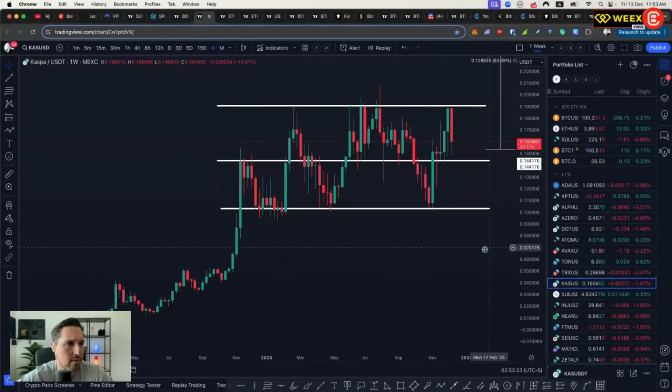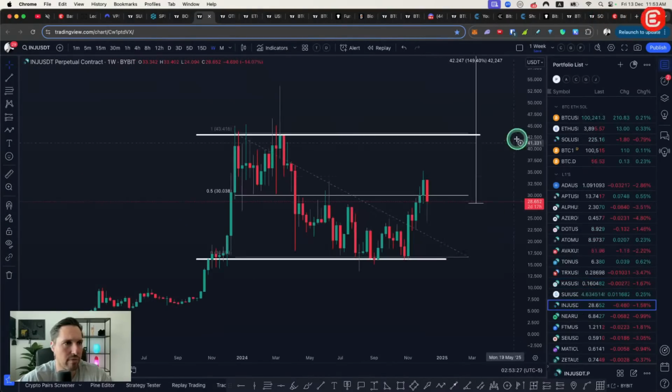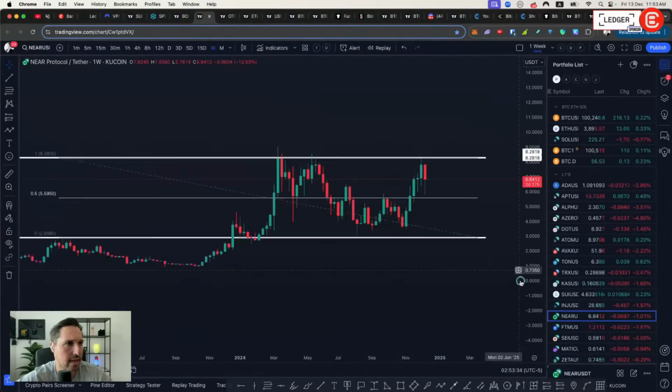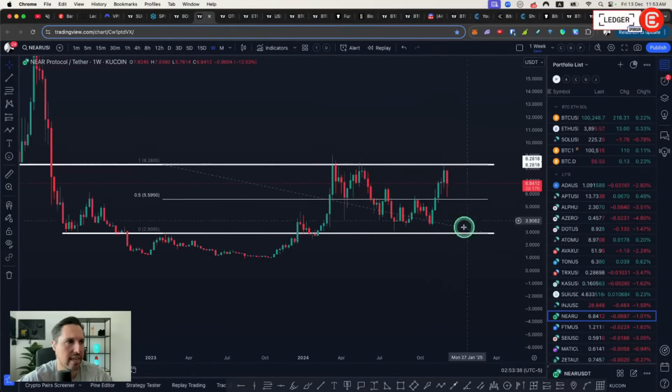Casper, almost coming back down to the mid-range. You know, this one's going to take time. It is part of our portfolio, but we're not all in on that. Injective needs to get back above $30. That's your mid-range. Near, holding above the mid-range. Next target to take out is going to be $8.37, right?